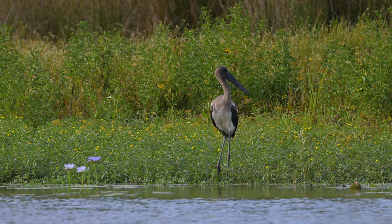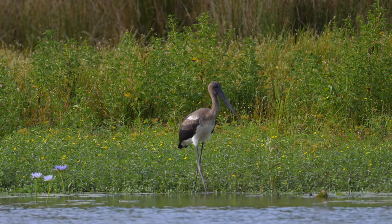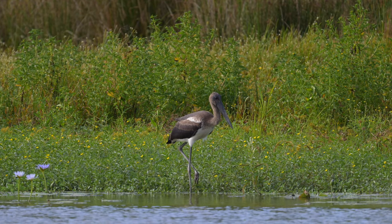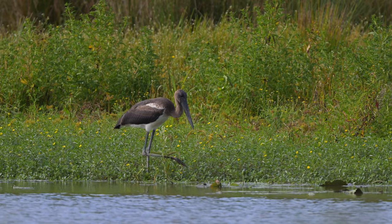Come at the right time of year and you might meet some of the stork's young ones. This season, the pair had two chicks. I only saw one on this occasion and it was getting quite big.